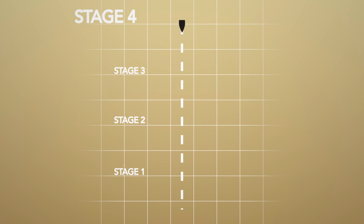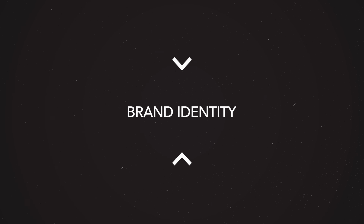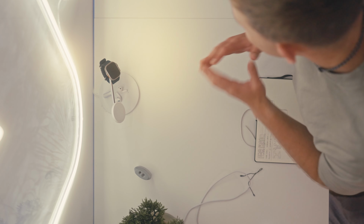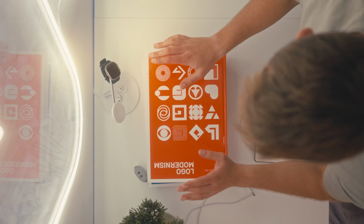And now we can finally jump on to stage 4, which is probably the reason you clicked on this video, building the brand identity. Okay, well, this is my setup when sketching. Can't really get all of it in view here. We've got logo beginnings, and then we've also got logo modernism.